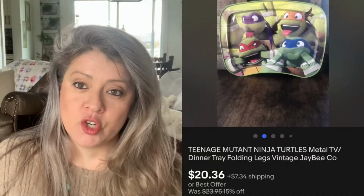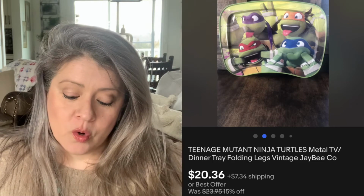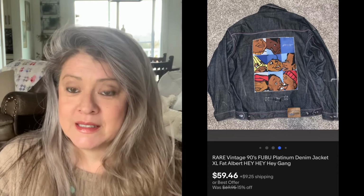Now, vintage toys, vintage anything really, but vintage toys in particular, anything that brings nostalgia, definitely pick those up. Pick this Teenage Mutant Ninja Turtles tray up for $3 and it sold for $20.36. Okay, so then we have this Fat Albert jacket. So pick this up for $10 and it sold for $59.46.